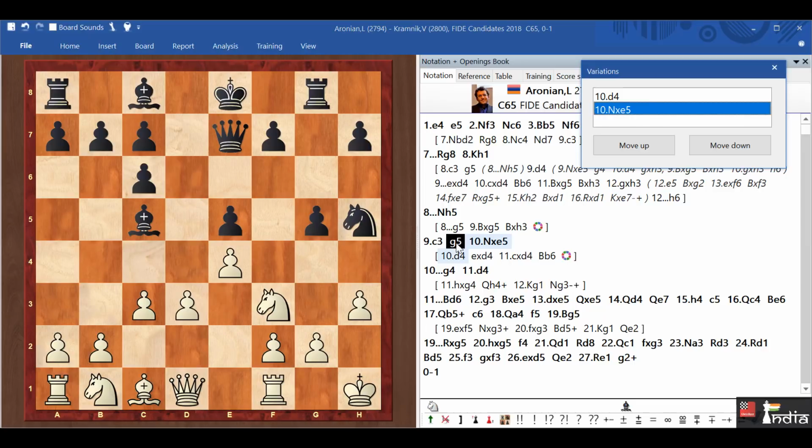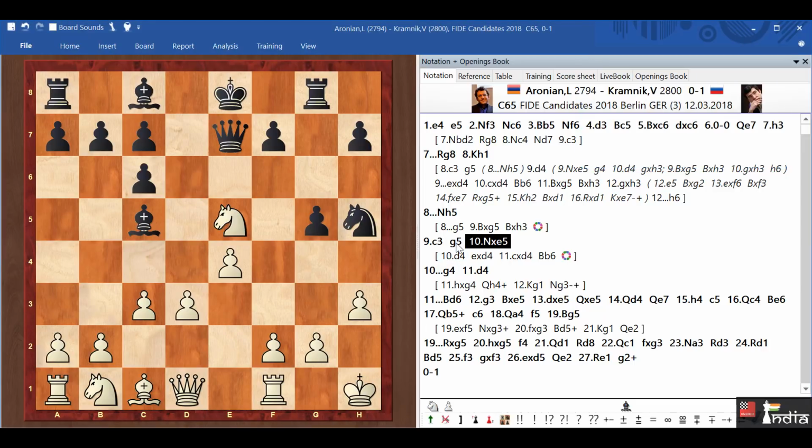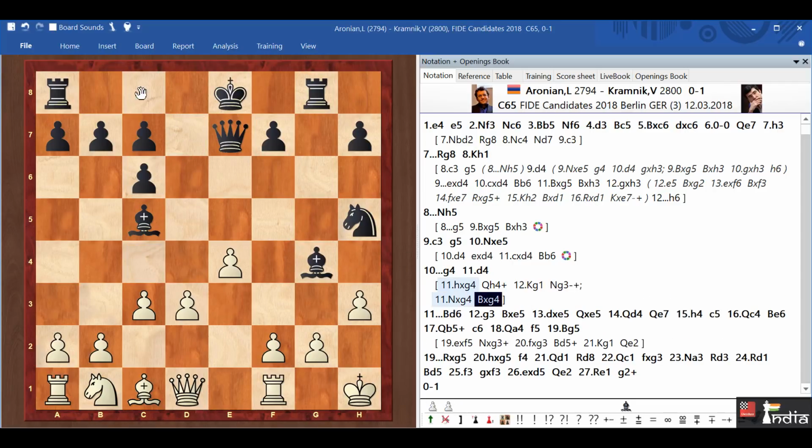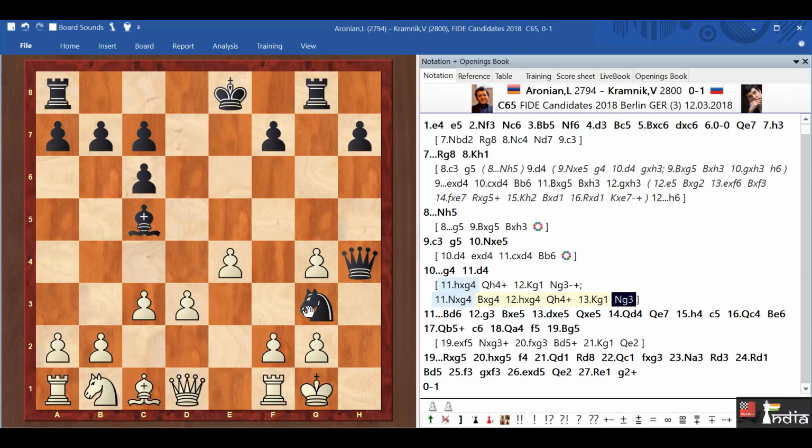g5 was played, knight into e5. Aronian figured that he must do something, but g4 came in, and the nice thing is that knight into g4 doesn't work because of bishop g4, hg4, queen h4 check, and this one is worth putting into the textbooks, knight g3 with a forced mate on h1.